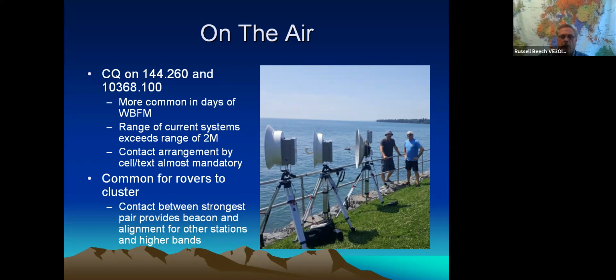It's actually very, very common for rovers to cluster. They get together. As you can see, this is Hugh and Peter together. They're on the north shore of Lake Erie here, and it illustrates the cluster. It illustrates the kind of equipment you need, and that you need some geography to set up dishes. They're by the lake shore, and it's a nice sunny day. Another interesting part is they're just celebrating the completion of a 500-kilometer rain scatter QSO way down in New England. So there's a lot going on in that picture, which is of interest, and I could talk for another hour on things like that.